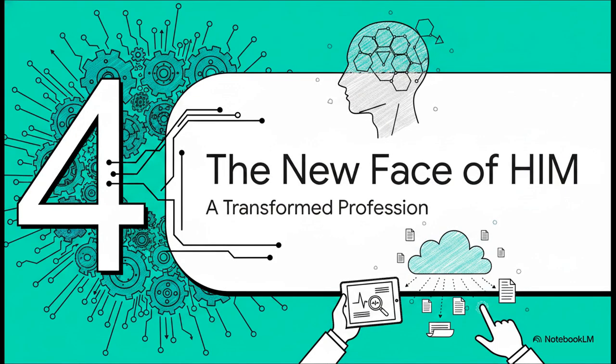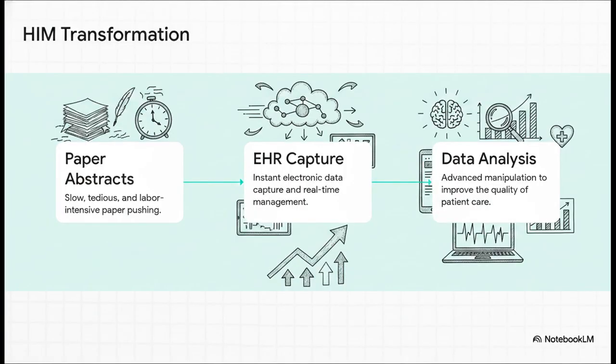All right, moving into our final chapter, Section 4, the new face of HIM. How has this digital revolution actually changed the day-to-day lives of the people working in health information management? Honestly, the transformation is night and day. Just compare step 1, the old days of slow, tedious paper pushing and handwritten record abstraction, to today. With steps 2 and 3, we have instant electronic health record capture. The information is managed in real time, which frees up professionals to focus on advanced data manipulation. It saves immense amounts of time and money, and most importantly, it improves the quality of patient care.